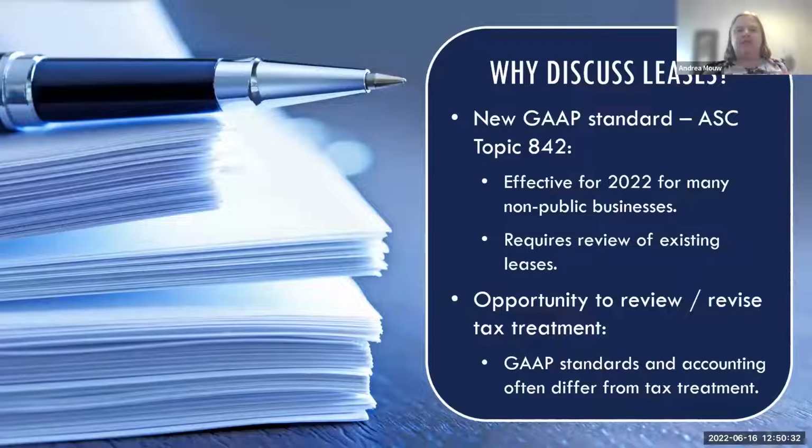Also on the fixed asset front, leasing. This is a big issue that is starting to trickle down to our client base, to non-publicly traded clients. There's a new GAAP standard, ASC 842, that is going to require all leases or most leases to go on the balance sheet with the right of use asset and lease liabilities. But for our purposes, what this is going to require on the audit side is that they collect and summarize the terms of all existing leases.